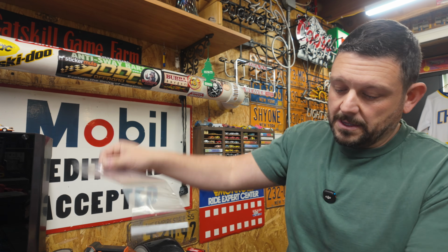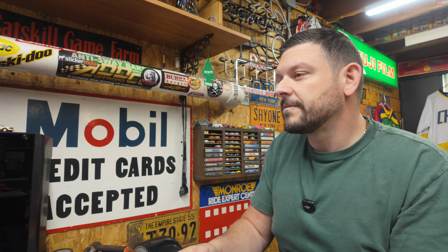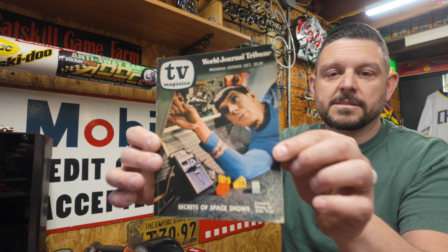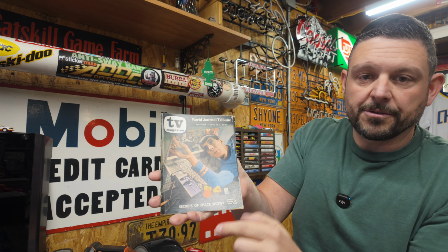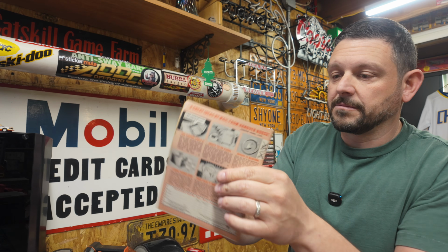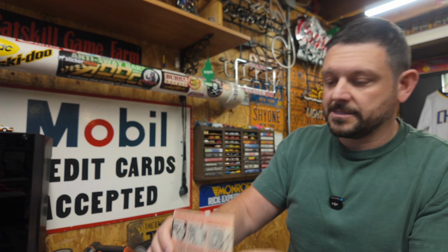It's the 1952 Quick magazine with Jackie Robinson on the cover. It's in really, really good shape, but it did have a torn page inside. Ended up selling for $55 plus shipping. Now, the real winner here is the one with Leonard Nimoy on the front. This is TV Magazine, 1966. And it's got this little red pen mark through it, unfortunately, but it's in really good shape otherwise.